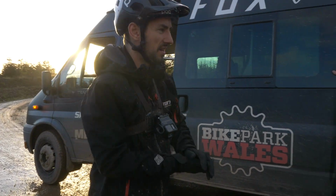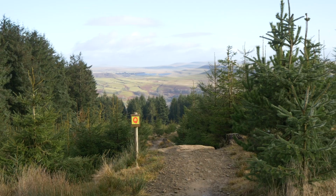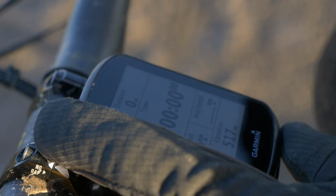The trail I rode at Bikepark Wales is Blackadder from the top to Willywaver. The short fire road section in the middle was disregarded from the times because it's flat and I had to pedal on both runs. It's 2.2 kilometres long with 220 metres of descending.